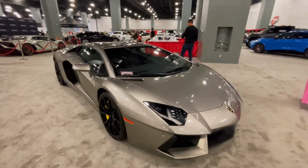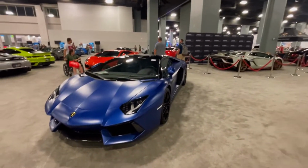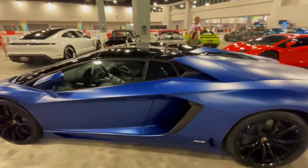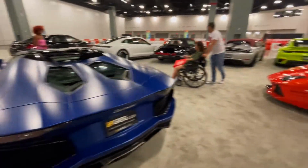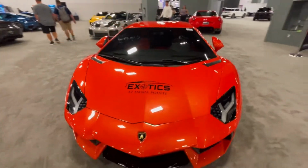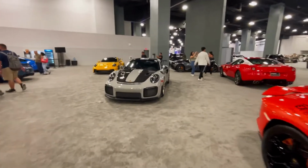I'm not a Lambo fan. But given certain circumstances, I could see myself driving one. This car is very low, very wide. I like the orange and my beloved Porsche. Here they come.